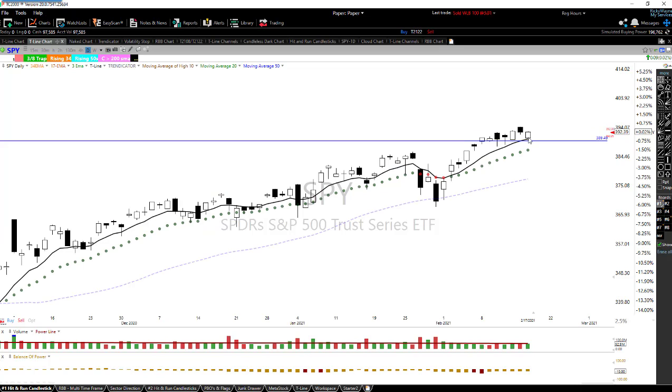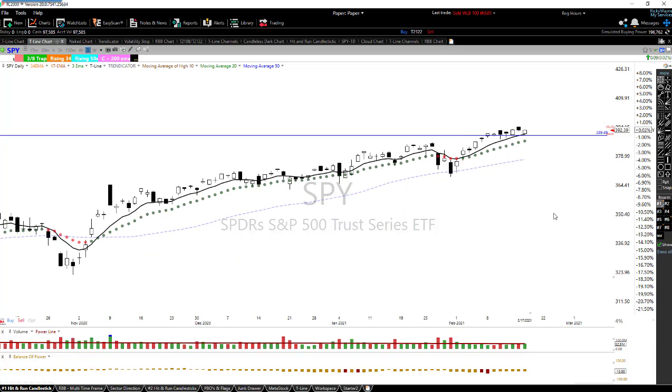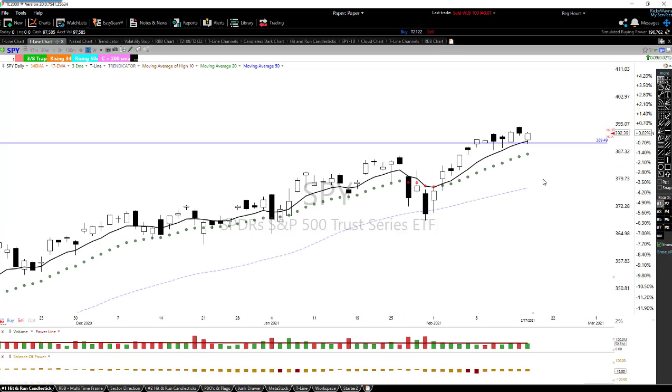Price ended up above the T-line today. The T-line is above the 17 EMA, or what we call our Trendicator, and the dots are still green. The 50-period moving average is still up. So I'm going to have to go with the bulls still own this market. A little bit sloppy in here. They might be getting a little bit lazy, but the bulls still own this market.